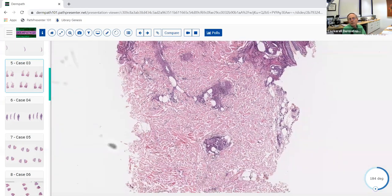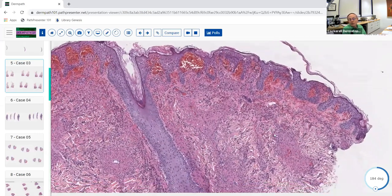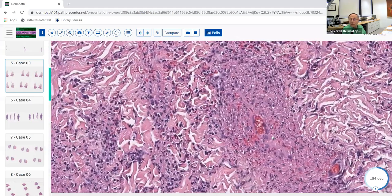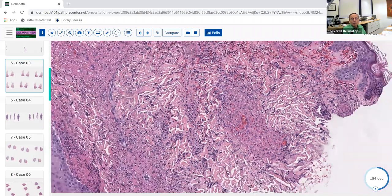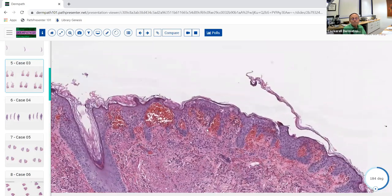So here we're probably dealing with arterioles, capillaries, and venules. But you can see that if you get this many blood vessels involved, you can get an infarct, and you can get necrosis of the epidermis, and it can slough off and form a blister. It can form pustules. So yeah, this would be pustular leukocytoclastic vasculitis.